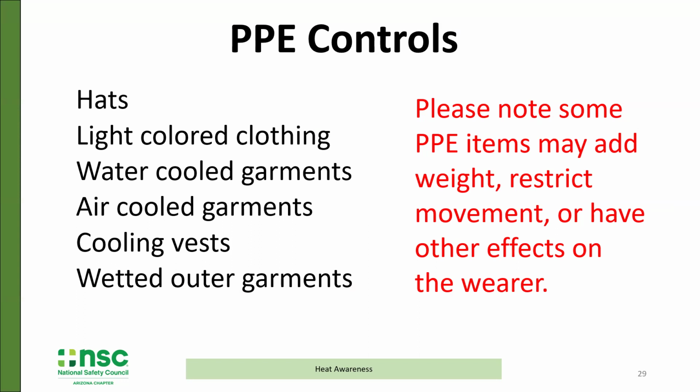If we're going to use those, I urge you to understand that they add weight and they could restrict movement. And so it could cause some side effects of wearing that garment that may or may not be beneficial as well. So cooling vests can be very, very helpful. There's some really good ones on the market. But just keep in mind, they do add weight and they do restrict mobility. And as I mentioned, we can simply wet somebody down, but we're dripping water and we're causing slip falls. And if your hands are wet, we have grip issues, right? So those are the controls that we can implement on different levels.